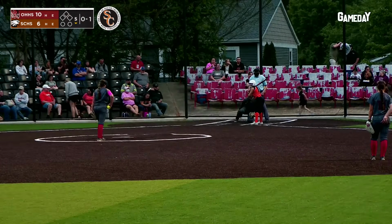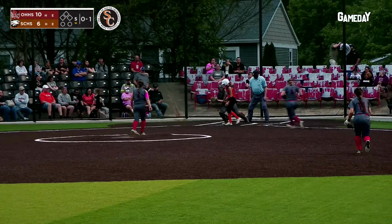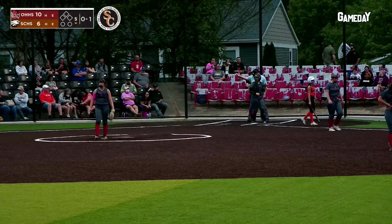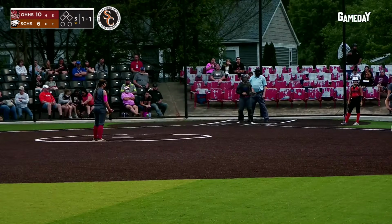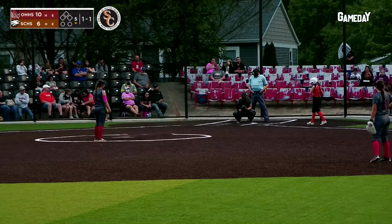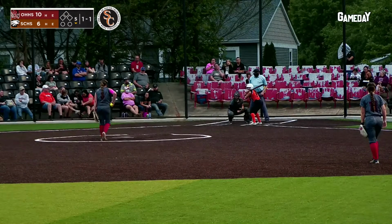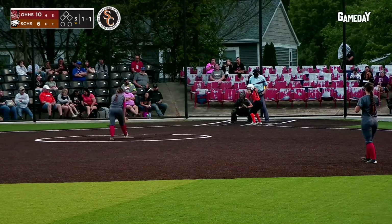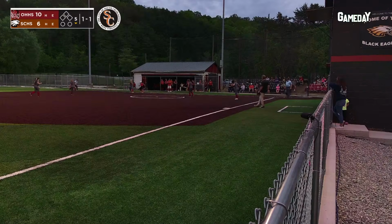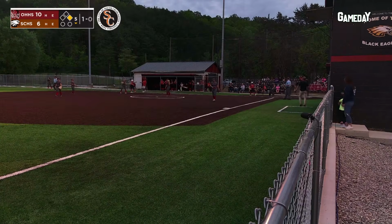And we are back here in South Charleston. 10-6 lead for Oak Hill over the Black Eagles. That pitch is outside, so 1-1 the count here as Law steps in, and South Charleston looking for a little bit of a rally here in the bottom of the 5th inning. That pitch ripped to second, stopped, quick throw over, but not in time. And Laws will beat out the infield single.